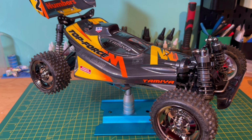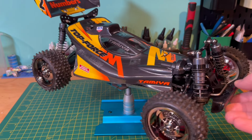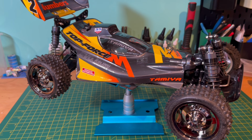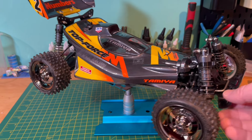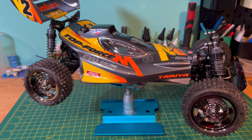This buggy really had what Tamiya would refer to as a TRF touch. It was really trying to bring all that race pedigree into their Top Force chassis. I think they did a blooming good job. So it's a double deck of carbon fibre inside. We'll show you that later. They've got ball diffs in the front and the rear, both of which were lightened to be able to maximise the speed on the raceways.